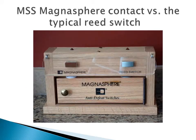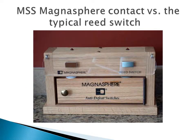Because we have a directionally activated switch with a very narrow activation zone, a defeat magnet won't affect our... This is a demonstration of the Magnasphere anti-defeat security contacts. In our little door, we have two security contacts installed. On the right is the reed switch contact, which is typically used by most alarm companies all over the world. On the left is the new Magnasphere technology door contact.